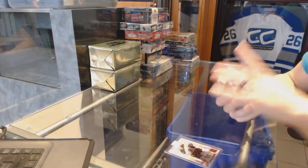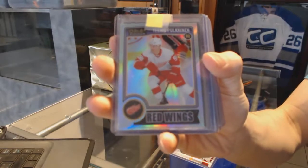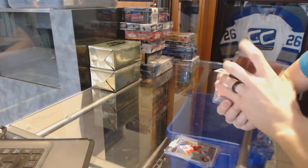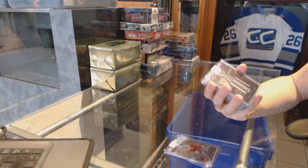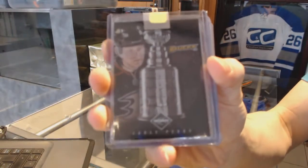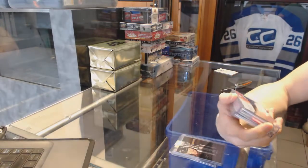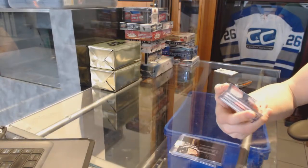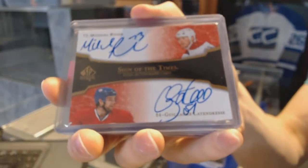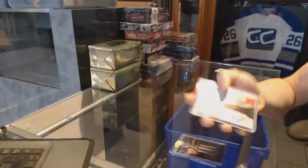We've got a 14-15 OPC rookie rainbow for the Detroit Red Wings, Timo Pulkkinen. We've got an 11-12 limited Stanley Cup champions, number to 199 for the Anaheim Ducks, Corey Perry. We've got an 0708 SP Authentic Sign of the Times dual for the Montreal Canadiens, Michael Ryder and Guillaume Latendresse.